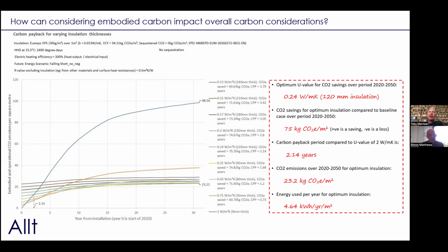And it's for some insulation, in this case polystyrene, all the numbers from EPDs. It assumes a certain climate, in this case 2,400 heating degree days at 15.5 degrees Celsius. And a slightly surprising thing is that we find that the least carbon solution over the lifetime, or certainly over 30 years and therefore the lifetime of the insulation, produces a U value that wouldn't be accepted by building regulations, Part L.